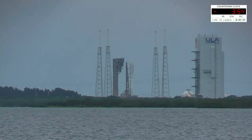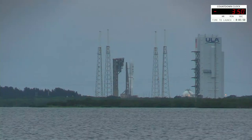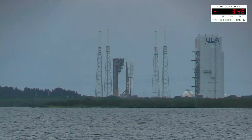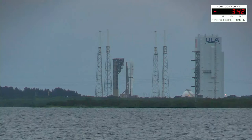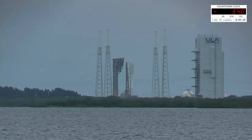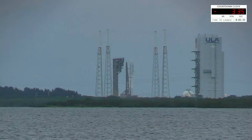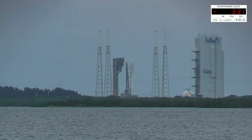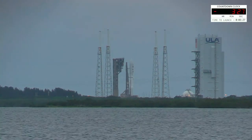3:59. Transferring ring to internal power. Roger. 3:55. Ground pyros enabled. And the countdown has resumed at T-minus 4 minutes. The USSF-12 ring spacecraft in the lower position of the payload fairing is now on internal power. Atlas hydraulics have flight pressure.